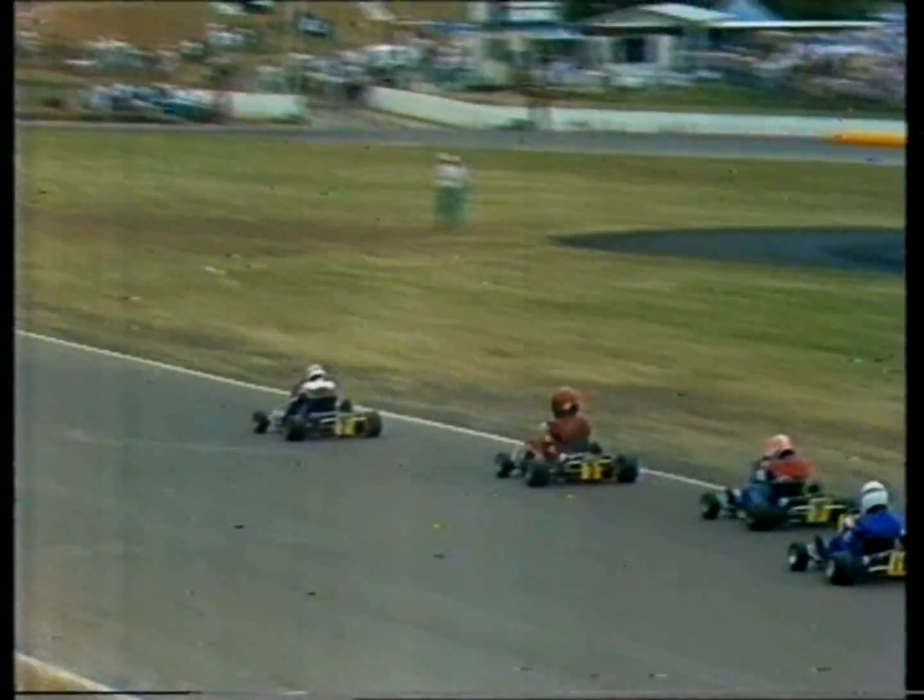Current Australian title holder, Peter Rowbotham, he is back in the field, but certainly not up challenging for the lead. The Australian titles to be held in late March in Geelong, and that's a meeting worth going to if you have the opportunity in Victoria.